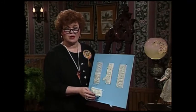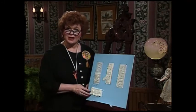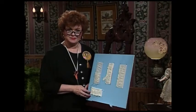It is also beautiful on a quilt. I will share with you our heirloom quilt square for the day.